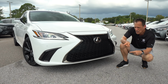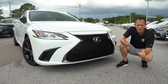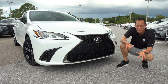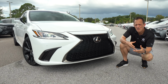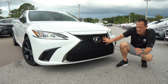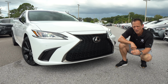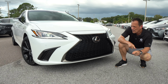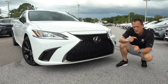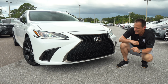Let me know in the comment section if you're still digging the front end, or if you've ever dug the front end of an ES 350. Now with the Toyota Camry, it's definitely gotten more aggressive in its style, and the style has become very similar to what you see on the front of a Lexus vehicle. So that's the big question. Do you spend the money to go Lexus? Plus, there's a different power plant compared to the 2025 Camry. But we'll get to that in a second.